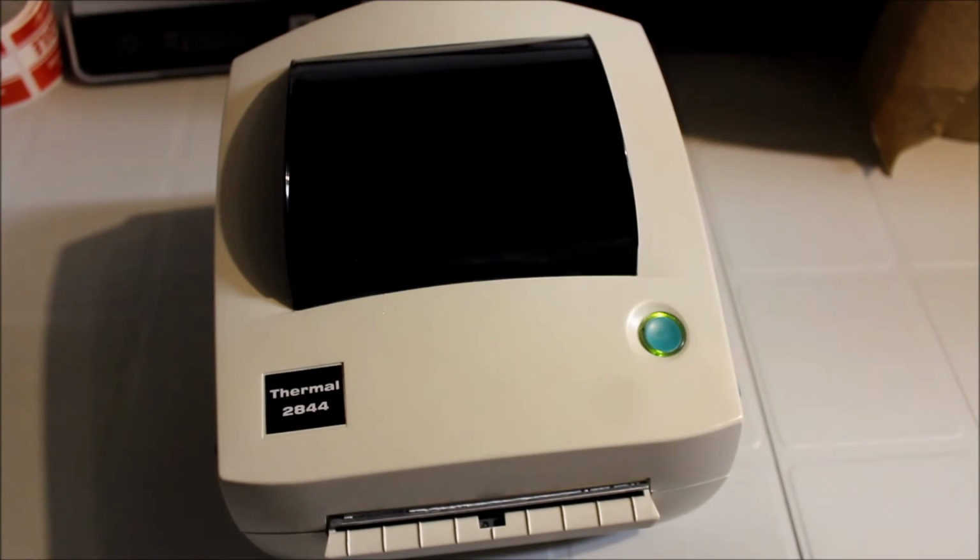You could scratch it off, but it can last in weather. It can last in rain, snow, whatever. So yeah, it looks professional. And lastly, yeah, it does speed up the process. It'll print a label in like 3 seconds.